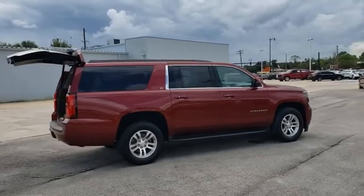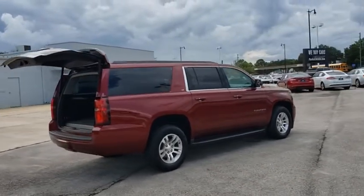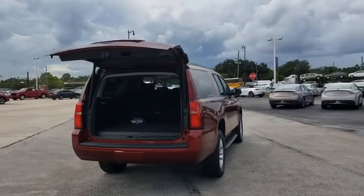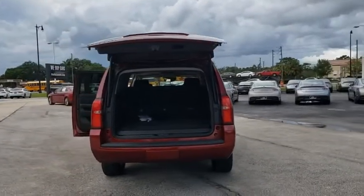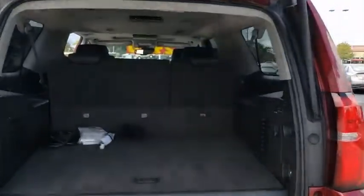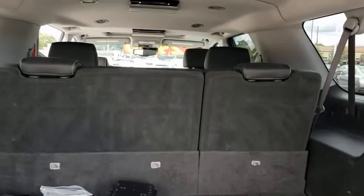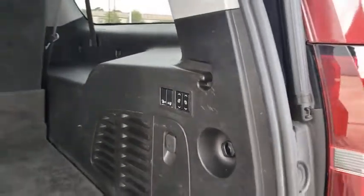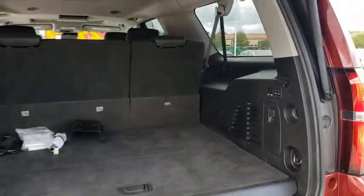Tow hitch, keyless entry, steering wheel audio controls, power passenger seat, anti-lock braking system, remote engine start, stability control, DVD system, traction control, lane departure warning, power liftgate, backup camera, Bluetooth, leather-wrapped steering wheel, power steering, adjustable steering wheel, aluminum wheels, cruise control, floor mats.